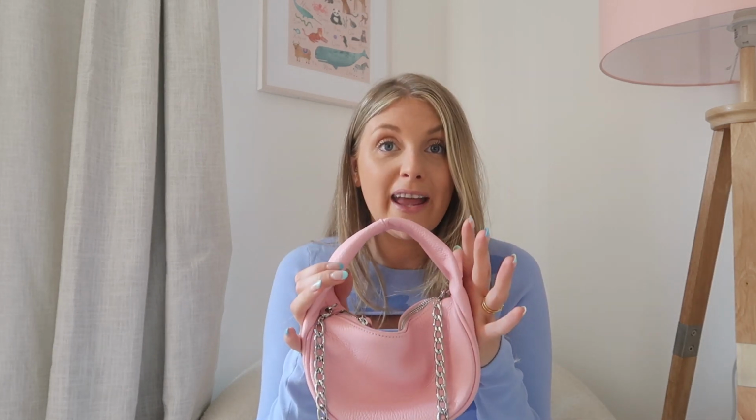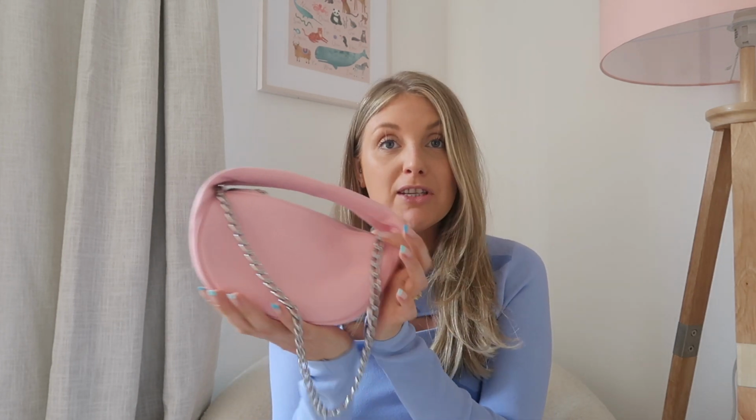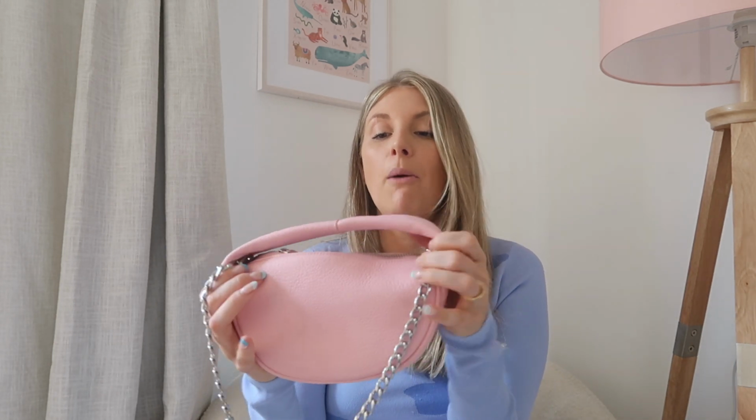It's super soft, and actually you can fit so much in here, like literally your life. Like, I can fit my portable charger, which is huge, my phone, my keys, my purse, some makeup, my vlogging camera if I wanted to. I can literally fit so much in here. It's like a Mary Poppins bag.